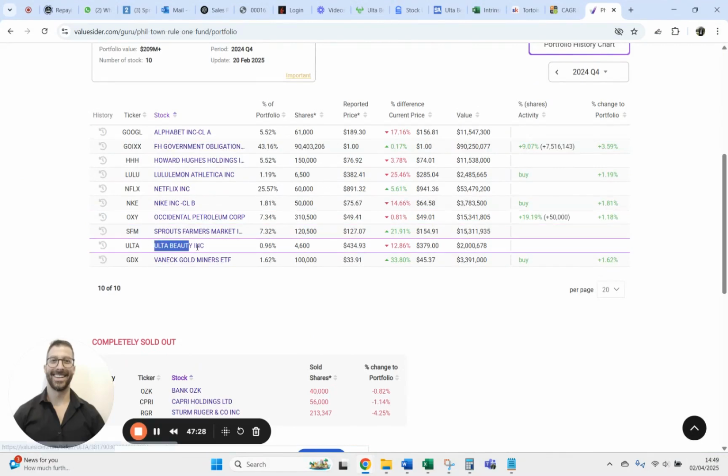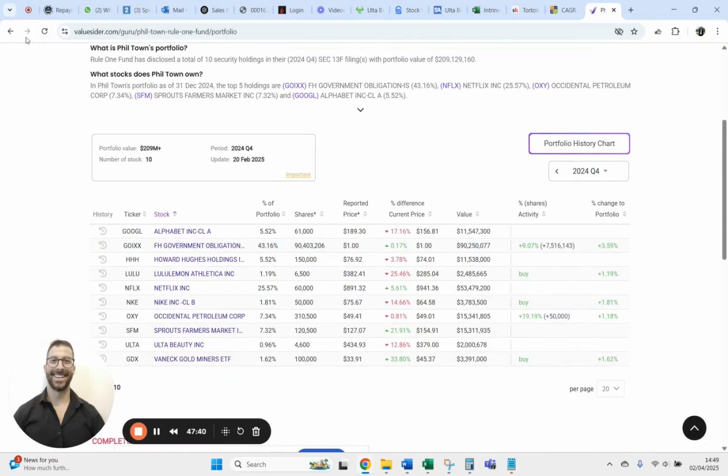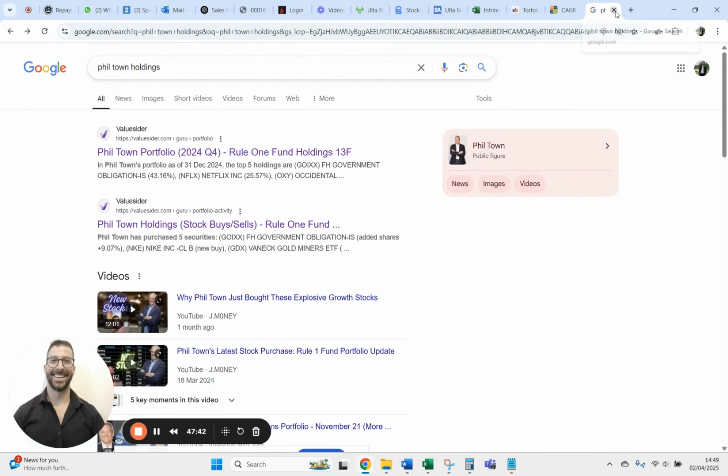Yes, exactly. So they bought the stock, as you can see right here. So they own it, and their philosophy and principles are similar to mine, which is why I like to track the portfolio, right? For ideas and so forth.